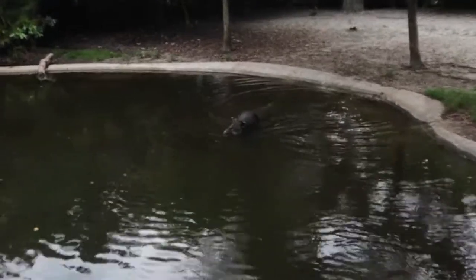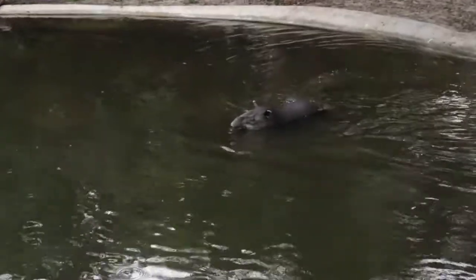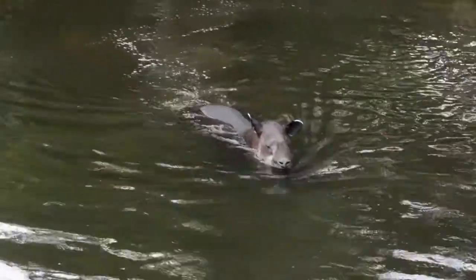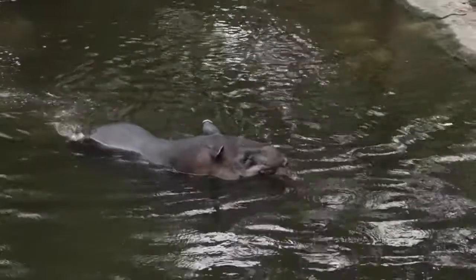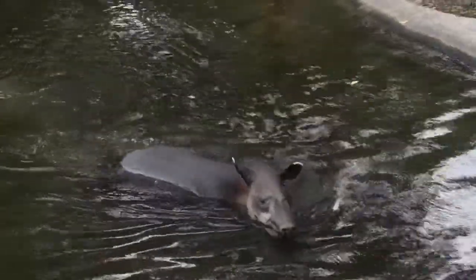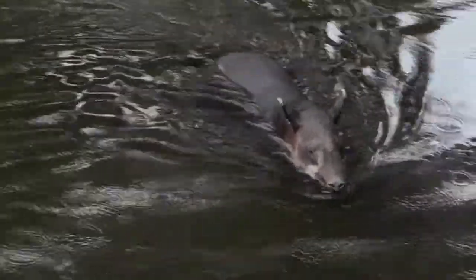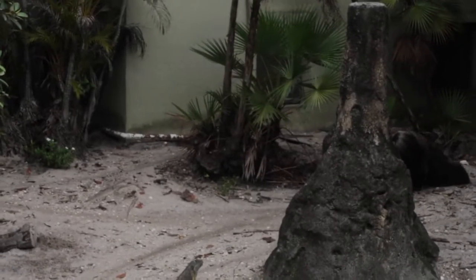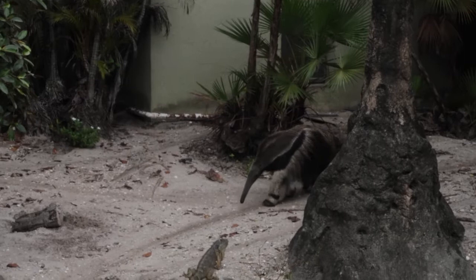I think it's a tapir. I'm not sure. It's a lamb, right? Going for a swim. Not a bad idea. It's been pretty hot. Look how fuzzy he is. It's so cute. There's an iguana in here.